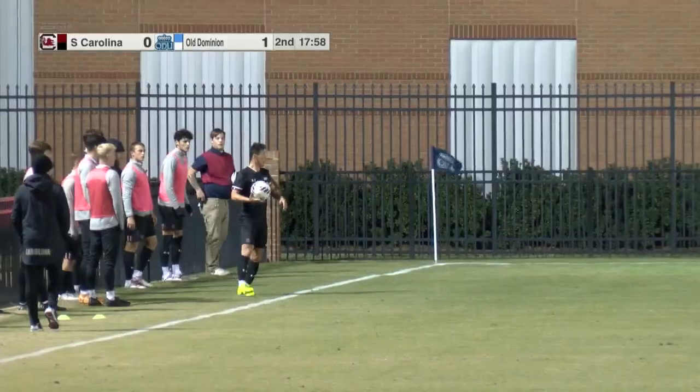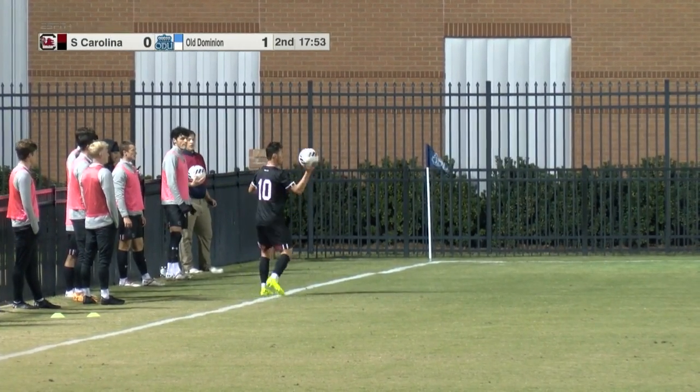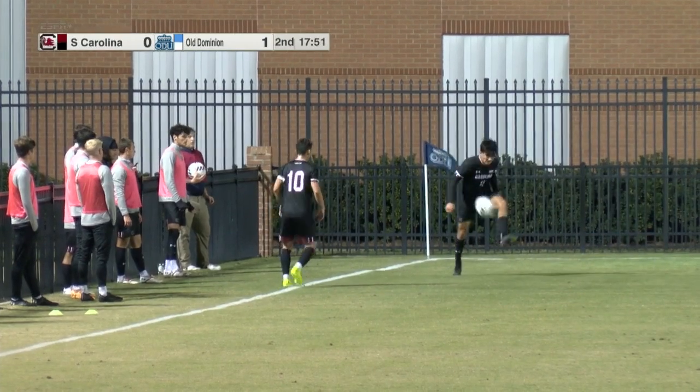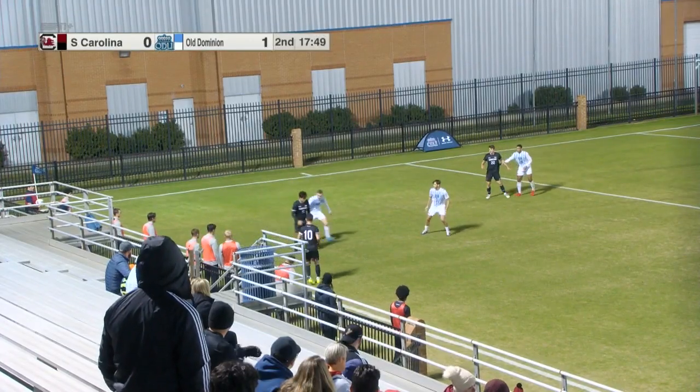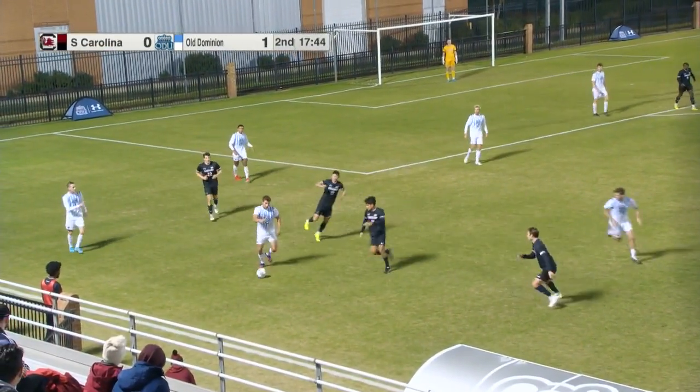It'll be a throw in. Clement will take it. I think Clement will take it. We'll see. He does take it. To Perez. Chopped back and intercepted. Picked off by LaMontagne.